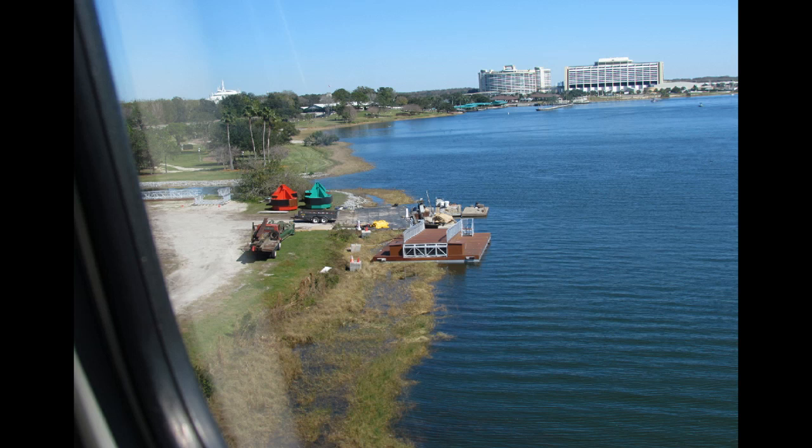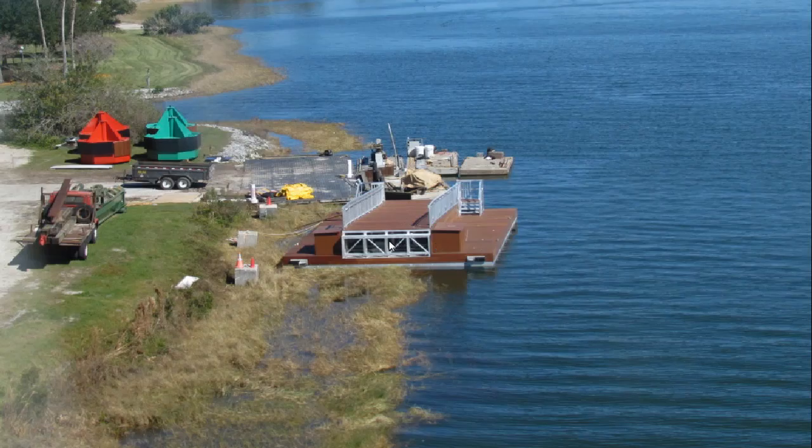Okay, taking the monorail further over to the Magic Kingdom. It's been the subject of speculation for some time online what exactly these things are that they're assembling in this zone between the Grand Floridian over on my right and the Magic Kingdom coming up here. Well, the addition of these buoys has made it patently obvious what's going on, and the pieces have begun to be assembled and painted, so you can tell what exactly these things are.